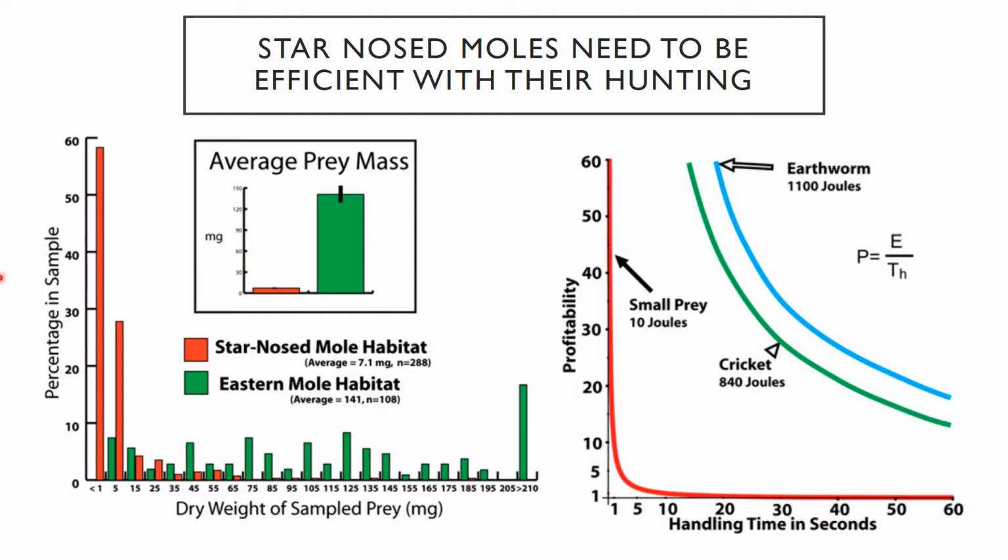That's essentially the strategy that the eastern moles are doing. They're finding relatively big things like crickets and earthworms, and they're getting a lot of energy out of it. So instead of calories, we're just converting it to joules, just another form of energy.